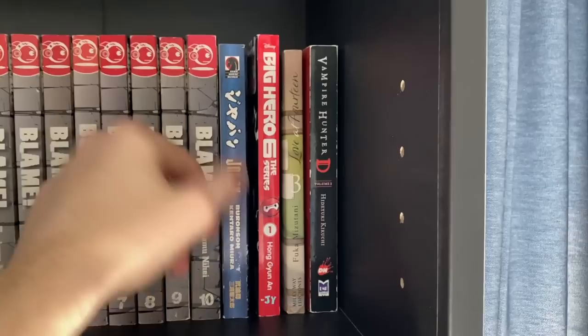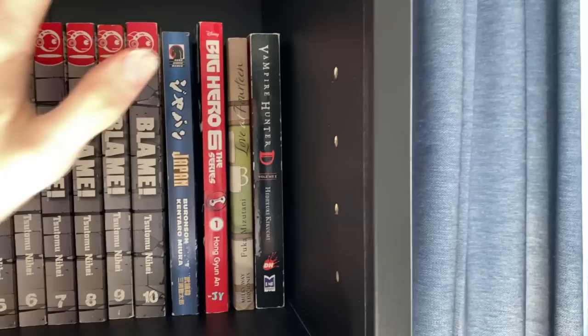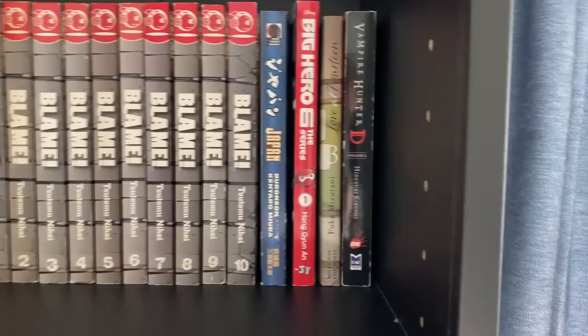And then we have the Vampire Hunter D light novel, Volume 1. Haven't gotten to this one yet, but I recently watched Vampire Hunter D: Bloodlust, the movie from 2000, which I really enjoyed, so that has me excited to get into that.